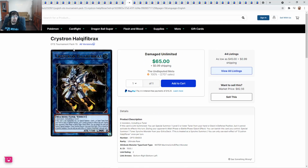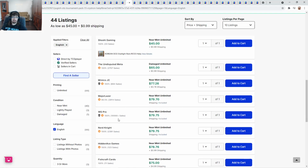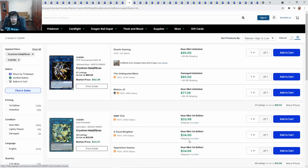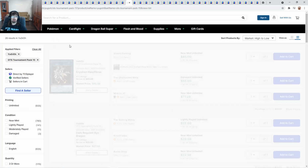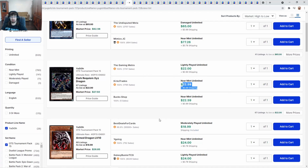Yay. Kristya Harpy Fibrax here. OTS Pack 15. These are $7, so these are really not that much money. If you want Needle Fiber, I know it's not meta right now, but go for it. Could be a lot of money. Ultras are about $35 here. And then something else from OTS Pack 15 that I want to show that is funny is the Ultimates really did not slap. $22, worst Ultimate in the set.